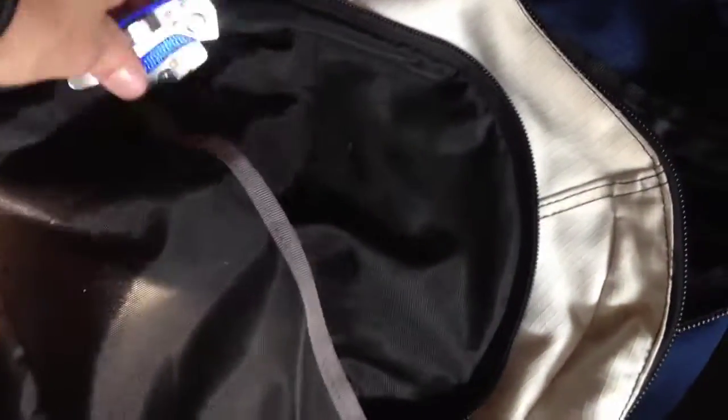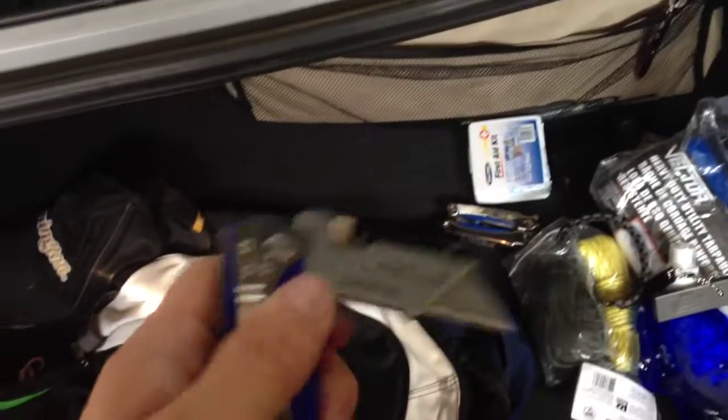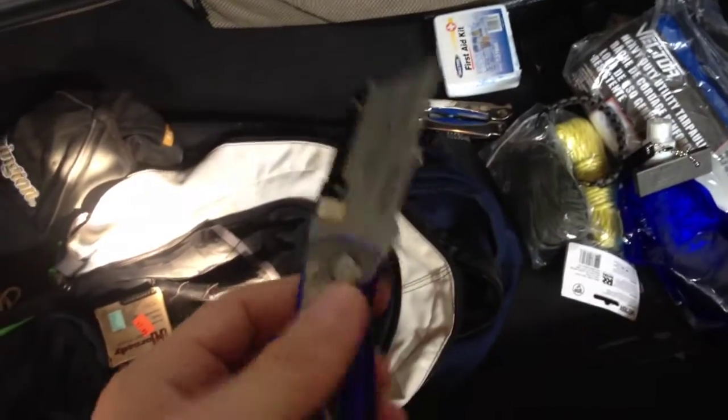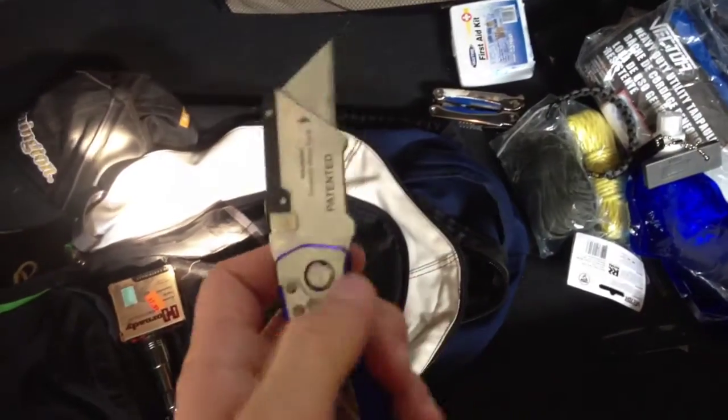Also, I've got another knife. That's actually a box cutter, one of the little box cutter knives. A lot of people don't like these because they're inexpensive, but man, they work. Pretty much, you've got your blade on the end there, and it's just a little fold-up box cutter, and it works. Enough said. So I'm going to put this back up here.